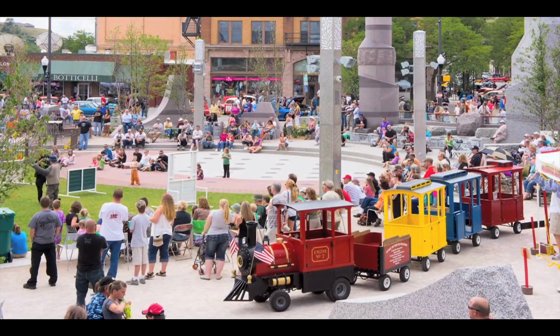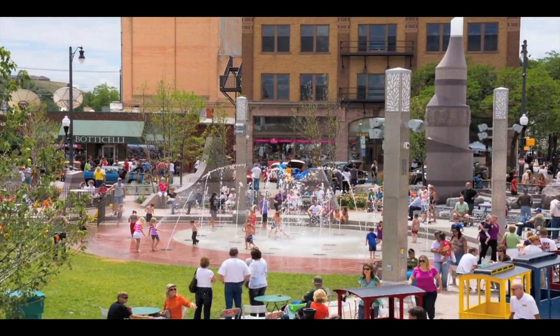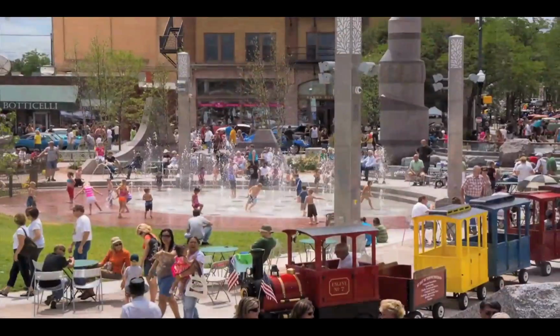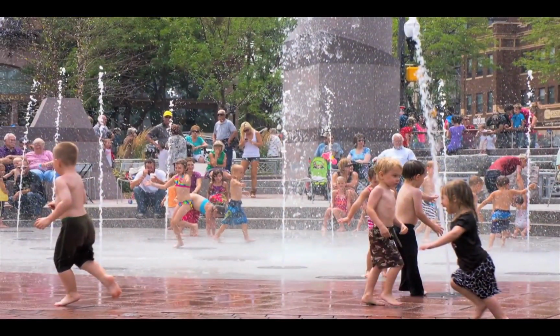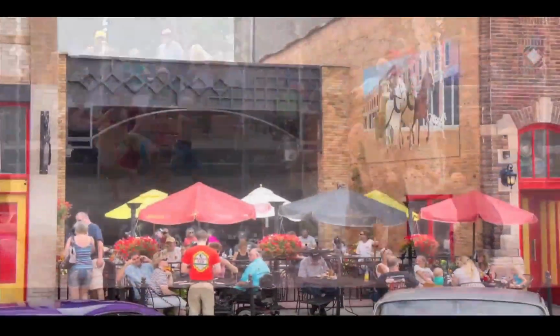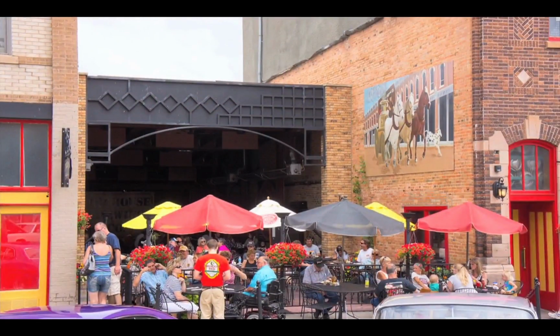Here's a little kiddie train. They can take kids on rides through downtown. And here it is with the water feature turned on. So in between different things going on the stage, they would turn this on and the kids would have a blast. How cool is that? This is Main Street Square in Rapid City, South Dakota. Just down the block, all of a sudden the businesses everywhere are seeing their revenues and incomes just rise.